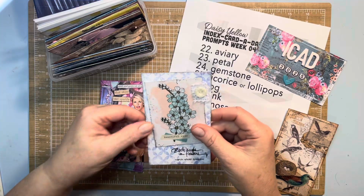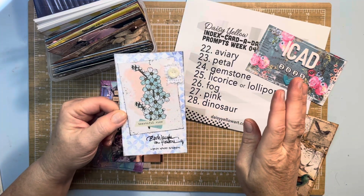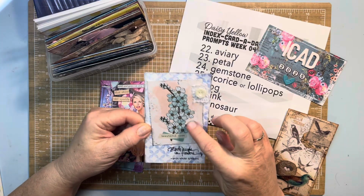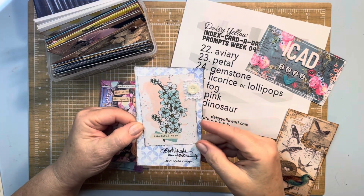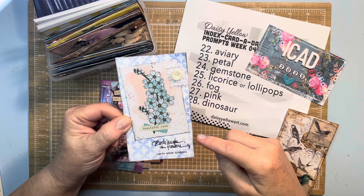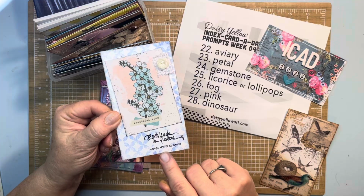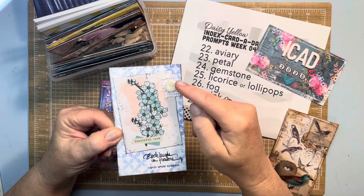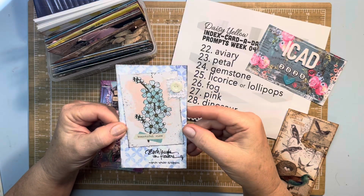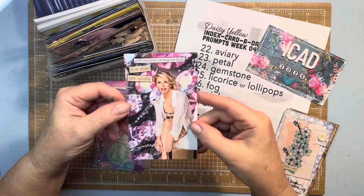Number 23, this one was very, very simple. I was very busy that day and I just needed life to be simple. So this is petal, and I saw this wonderful index card and I loved the petals on these flowers and I loved the blue color. So I just found a background paper. I have a stamp that says "The Earth Laughs in Flowers," which is a quote by Ralph Waldo Emerson. I added a touch of lace and a little button for a little bit of interest because this is so simple. And then 24 is gemstone.